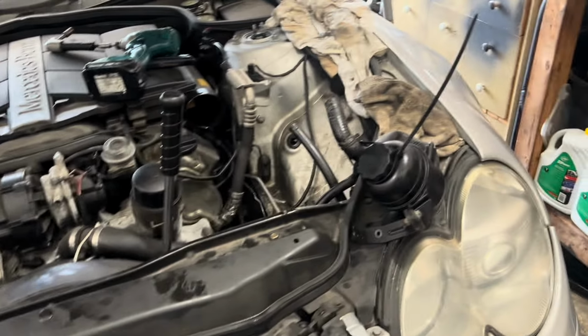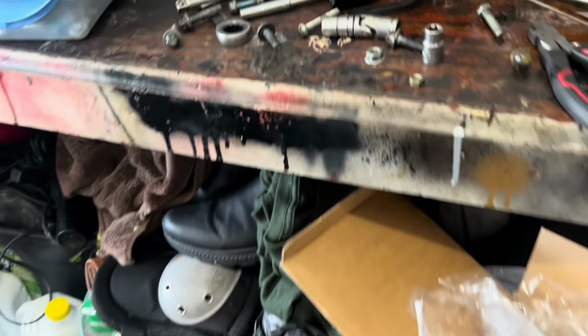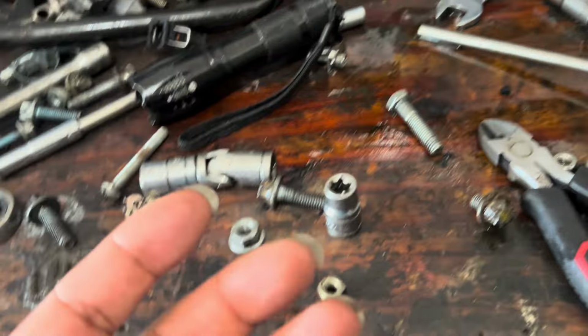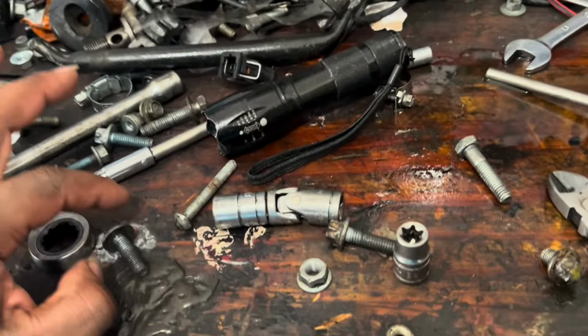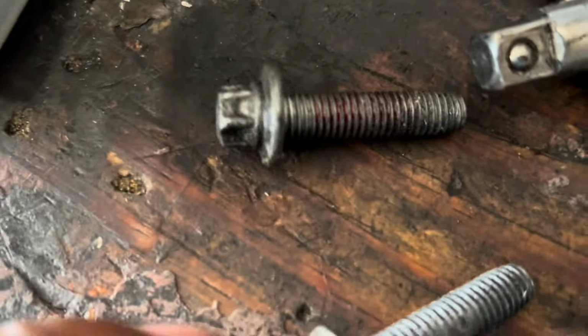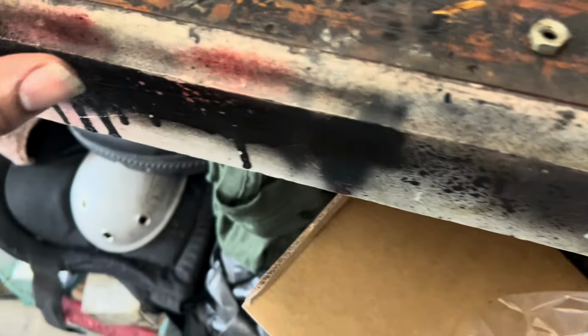So I removed the old ABC pump. And when I removed the old ABC pump, I realized that the bolts that secured the ABC pump to the engine block were loose. They were pretty much just hanging out. The two front bolts, which are normally these two right here, instead it was like one of these right here and one of these. They literally just fell out. They were not even screwed in.